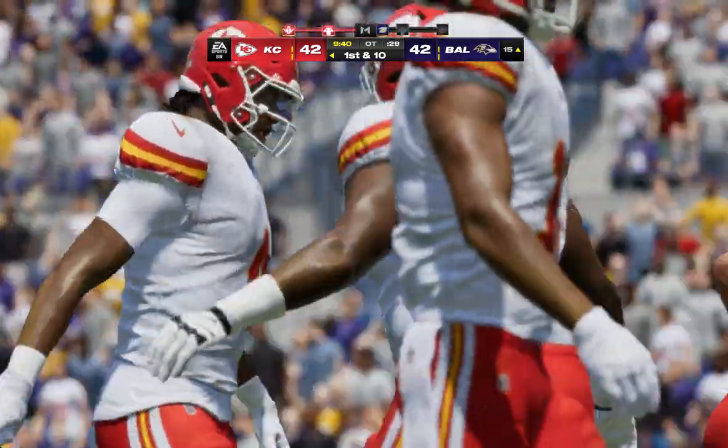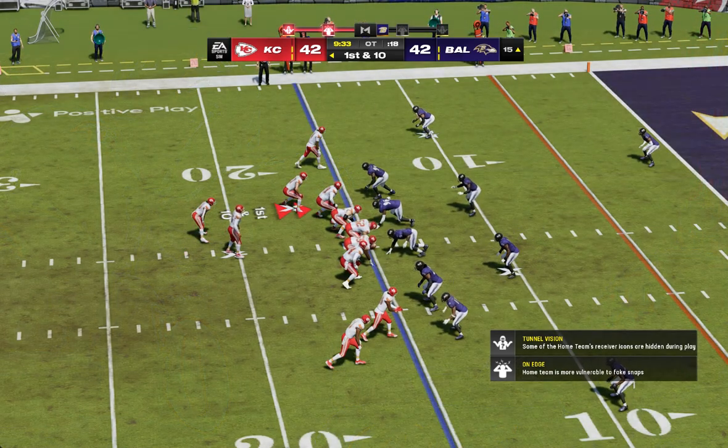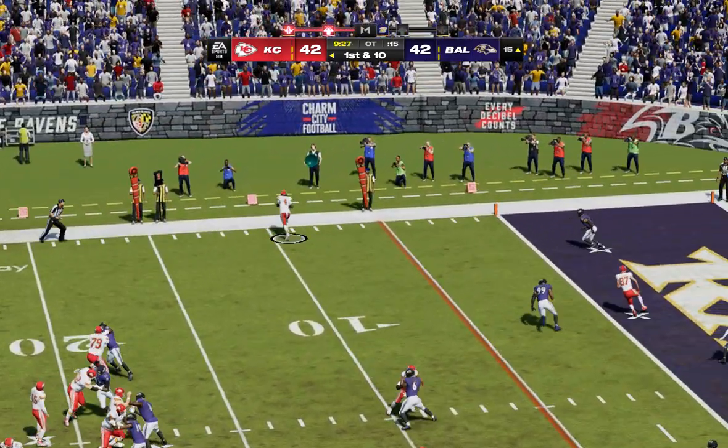He's padding his already great numbers here in overtime. More importantly, though, moving his guys downfield. And I think that's exactly what's going through his head right now. Moving them downfield, putting them in a position to win the game. The stats, that's for the fantasy guys. I know they're enjoying that show.